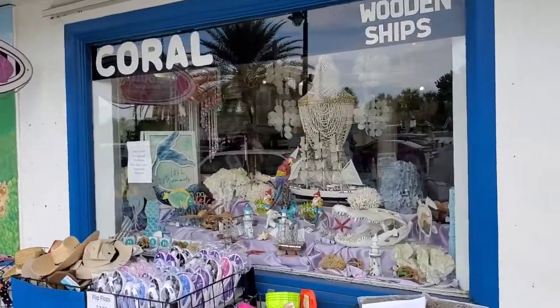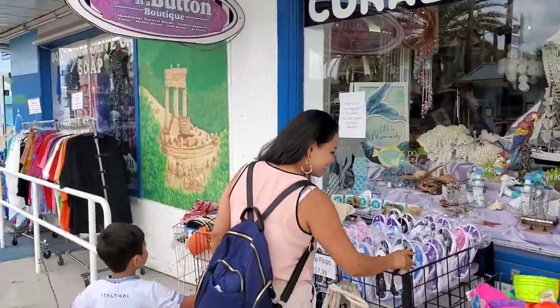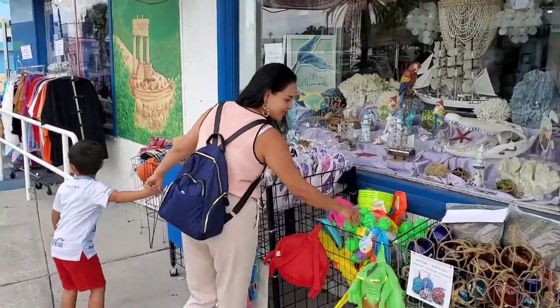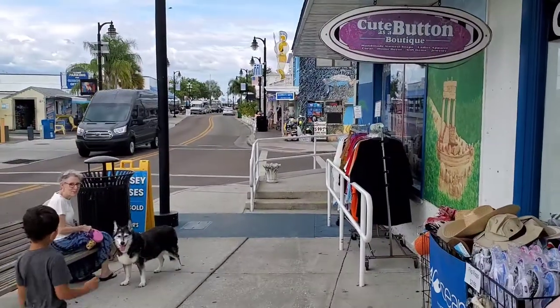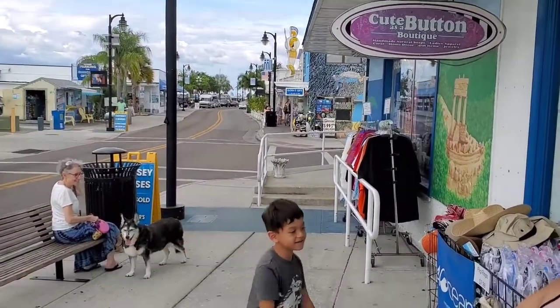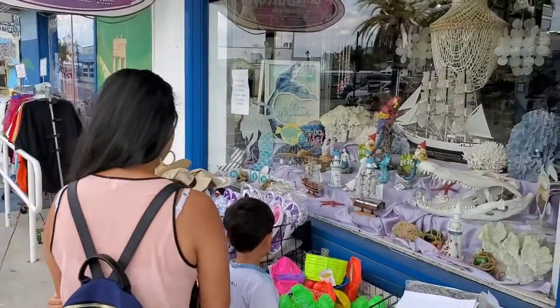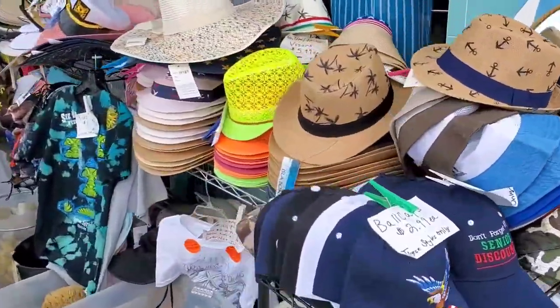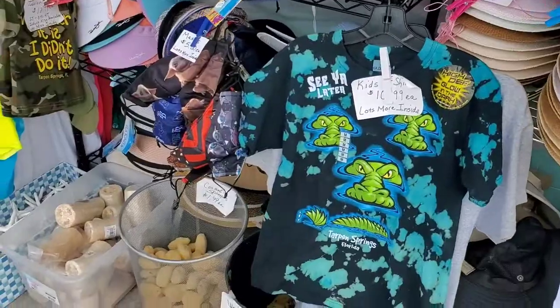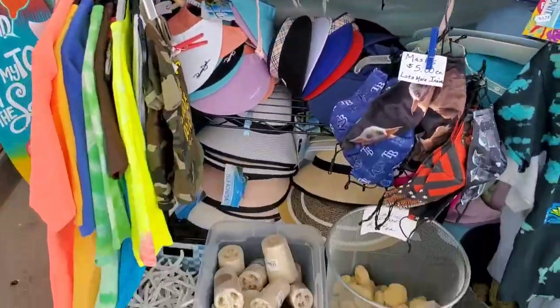It's a lot of gift shops. Look at this. Oh, they have like all toys and stuff here too. Yep, a lot to sell here. It's really nice in the back. So there's more stuff here. There's hats. There's some t-shirts.